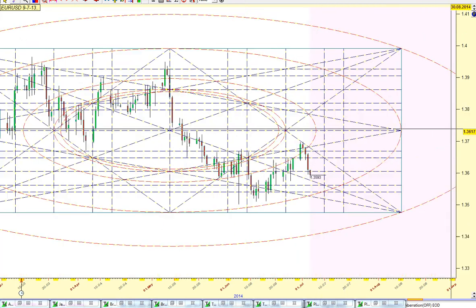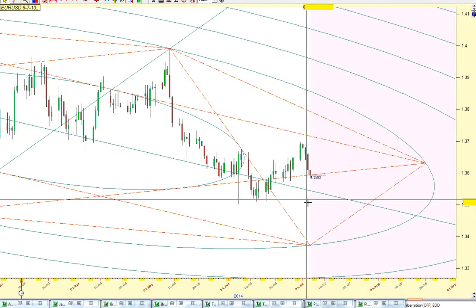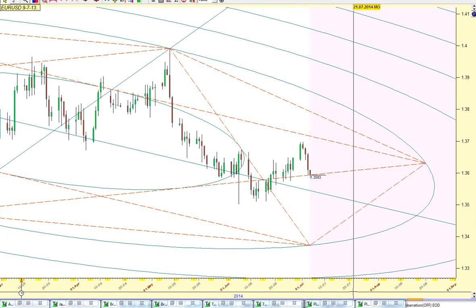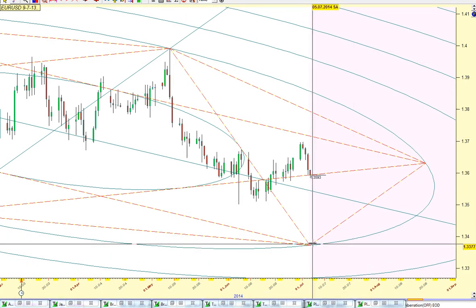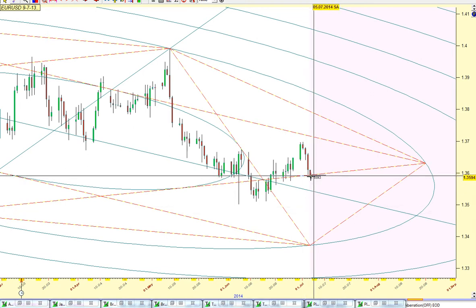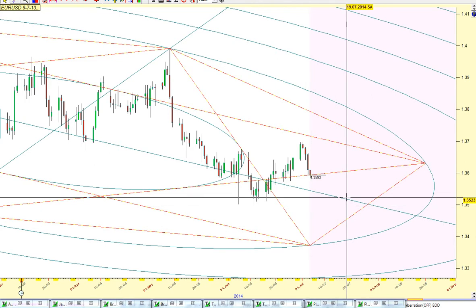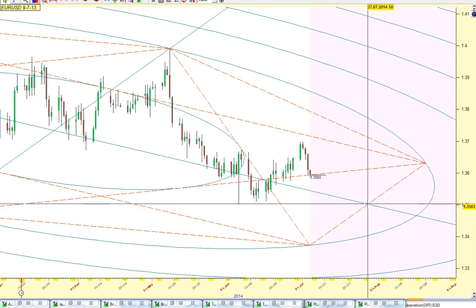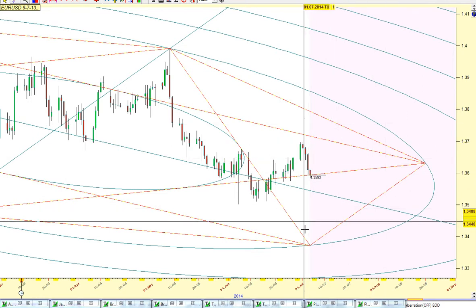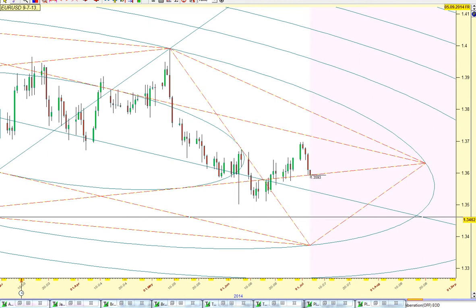We'll see. Using the ellipse, you can see right here that we're at an anchor point where it could possibly turn and do a pop right here. And it's been holding this angle right here, so we'll see. Maybe it could continue pushing higher onto, maybe right here, the 28th. But we'll see. Just wanted to show you little things that I noticed on the euro in regards to geometry.